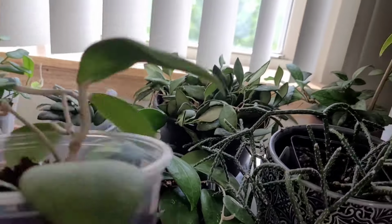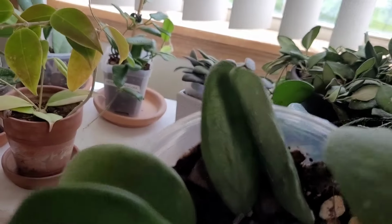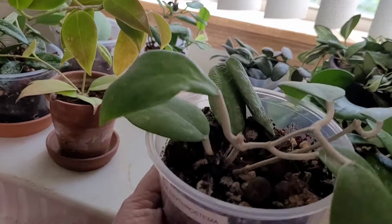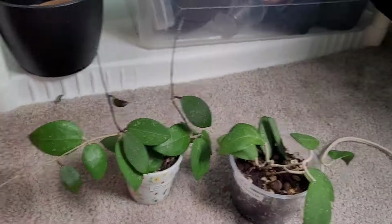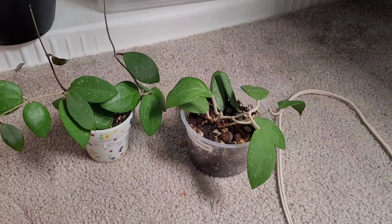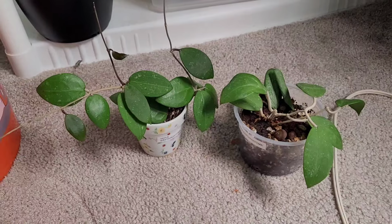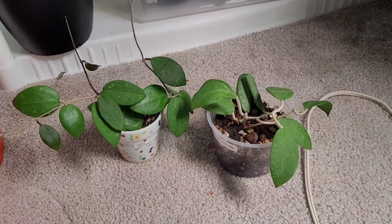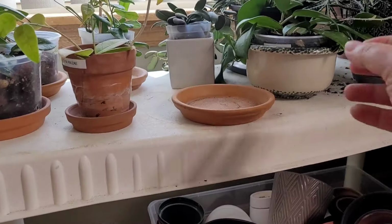And then in front of that, we have the Hoya erythrostemma. And the two leaves in the back are not doing very well. The rest is doing okay. So I just realized for the first time that I actually have two erythrostemmas. So here they both are. I didn't know I had two of them, but anyhow, let's go back and see what we got left to go over.